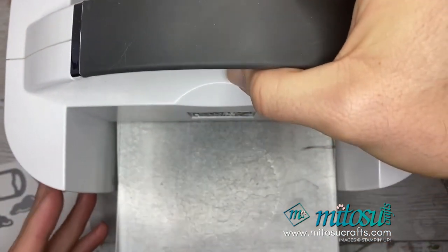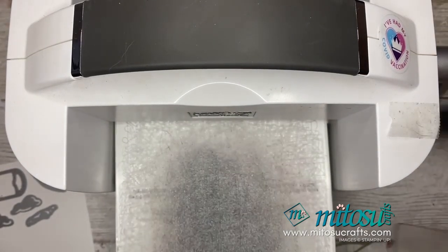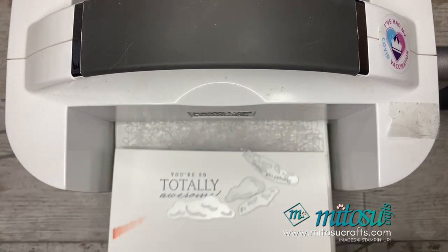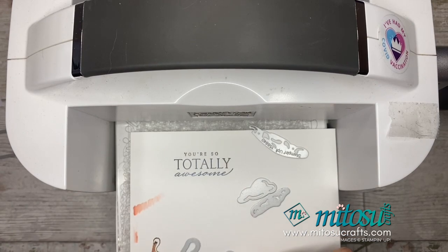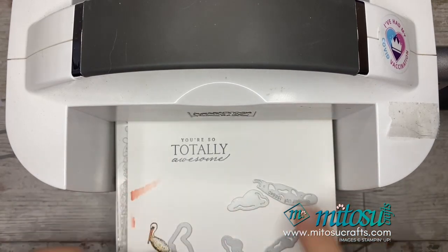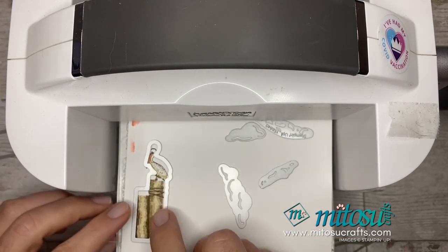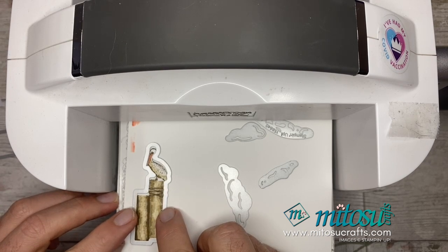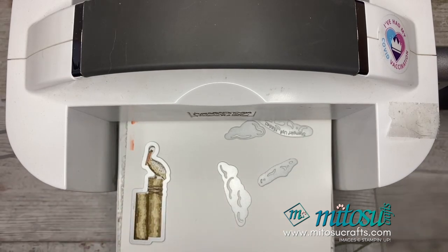That's good. So hopefully you can see there. So I'm just going to do this step by step. Obviously I don't need to worry about lining up the clouds as much because they just go wherever they want to go. But I do need to pay attention to the positioning of the bird. And because I can't directly get over the top of it, I'm hoping that I've got this correct.